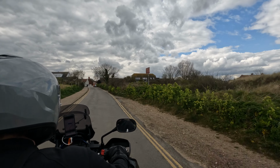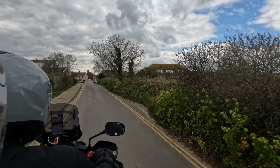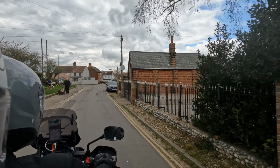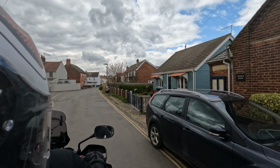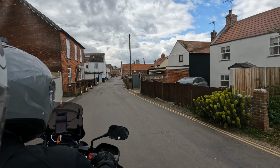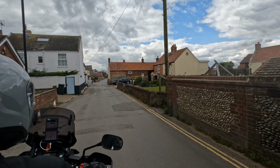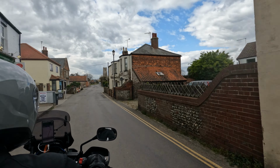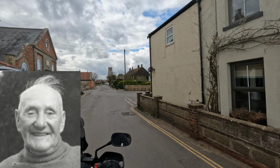Winterton-on-Sea can claim to be partially responsible for today's modern music. Now that's a bold claim, and it is a bit tenuous, but hear me out. Bob Dylan and Simon Garfunkel were influenced by folk singer Martin Carthy, who himself was influenced and became a musician after hearing Sam Larner at a concert in London in the mid-1950s.